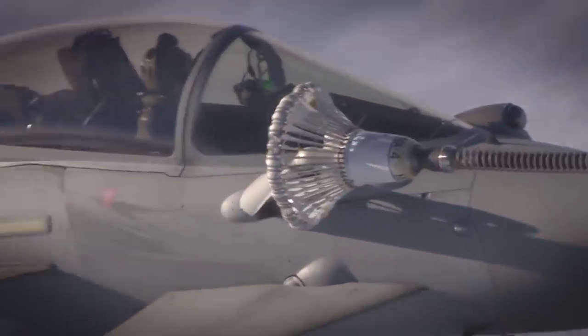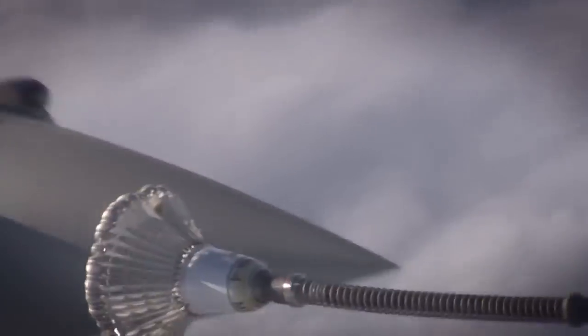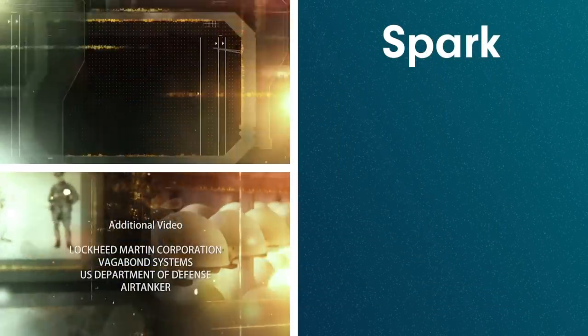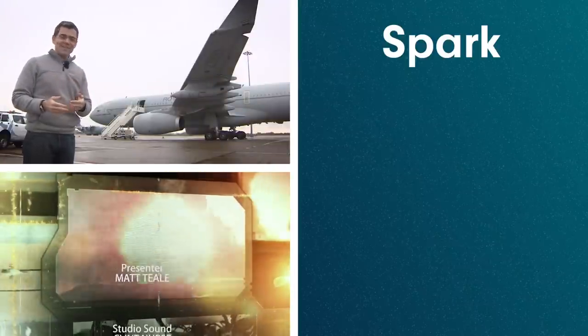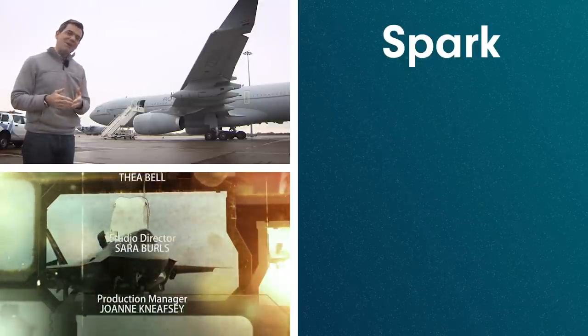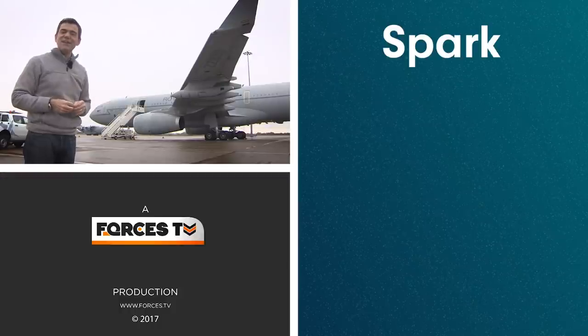With all 9 Typhoons refuelled, the mission is complete. And the Voyager heads home to Brize Norton. Well, there's no doubt that the Voyager is the ultimate in multitasking, air-to-air refueler and passenger transport. It should come as no surprise to learn then that it's going to play such a key role in Britain's air defence over the next 30 years.